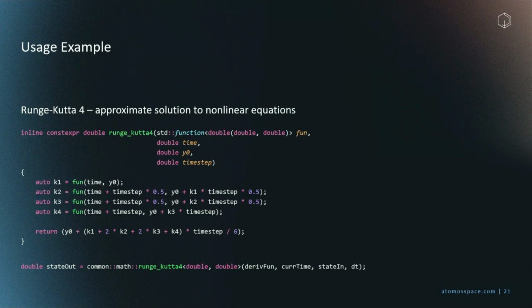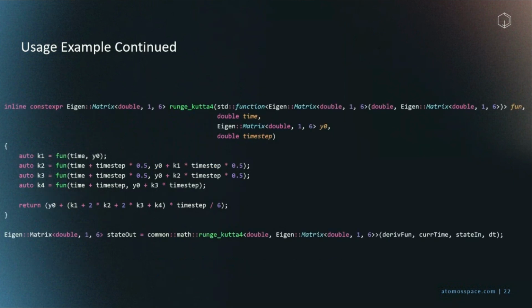So here's our usage example. We're going to start all the way at the beginning. I'm going to use Runge-Kutta 4, which is a way to approximate a solution to a nonlinear equation, to be able to send in a set of inputs and figure out what the output is approximately. Our first one is constructed using a double, and everything's doubles. But then one day you need to use a matrix because we no longer have just one state that we care about. We care about position, velocity, and acceleration. So now we send all of those states into our Runge-Kutta and try to solve it. And so now we have 2 copies.